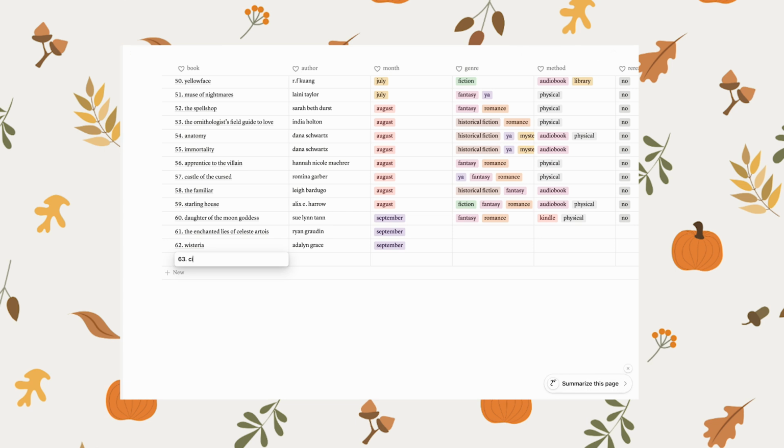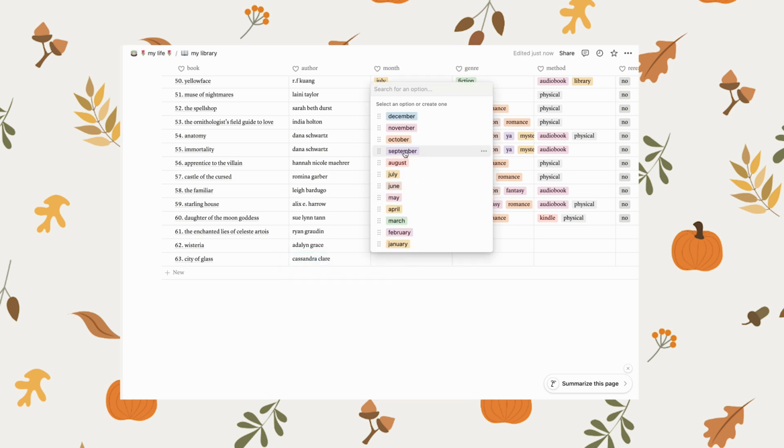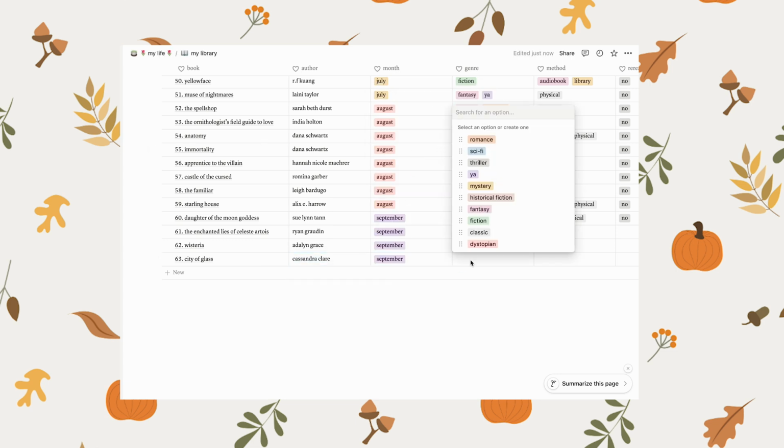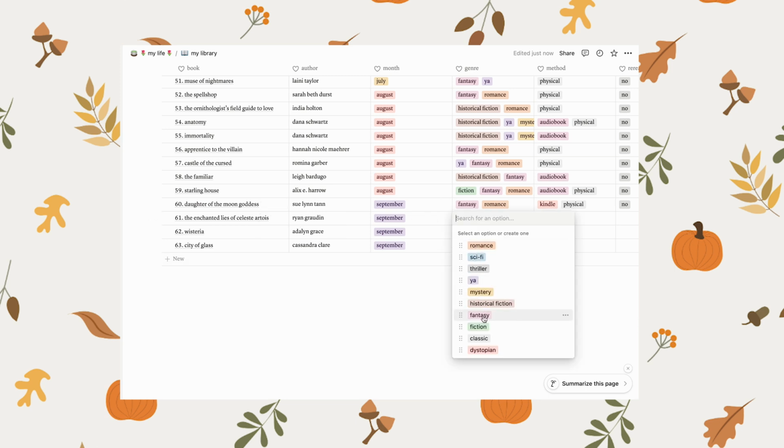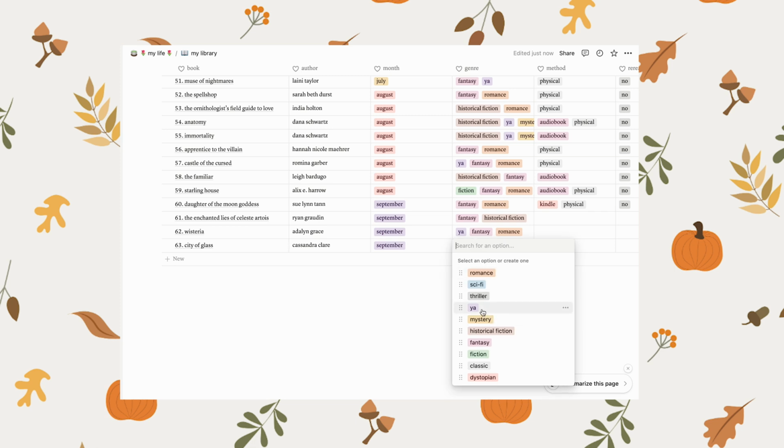Okay, City of Glass, Cassandra Clare. I like to keep track of the month that I read a certain book in. The genres: The Enchanted Lies is fantasy and historical fiction. Wisteria, I would say YA, fantasy, romance. City of Glass, YA, fantasy.